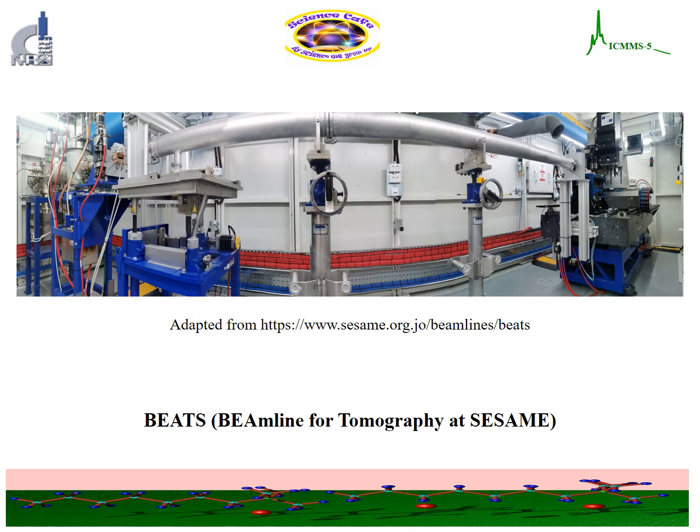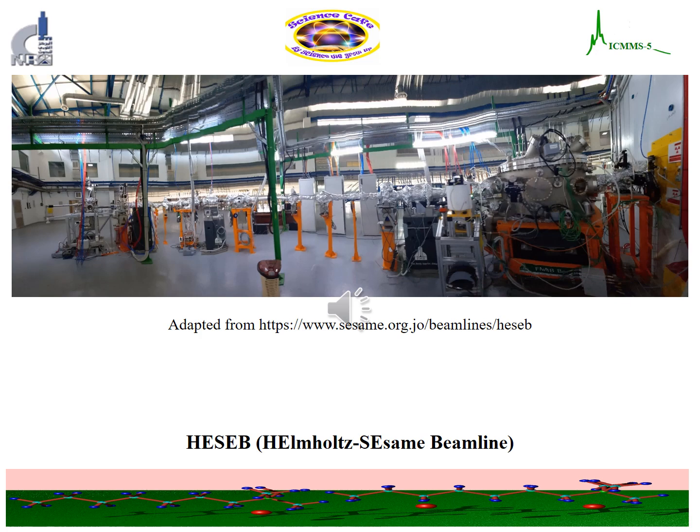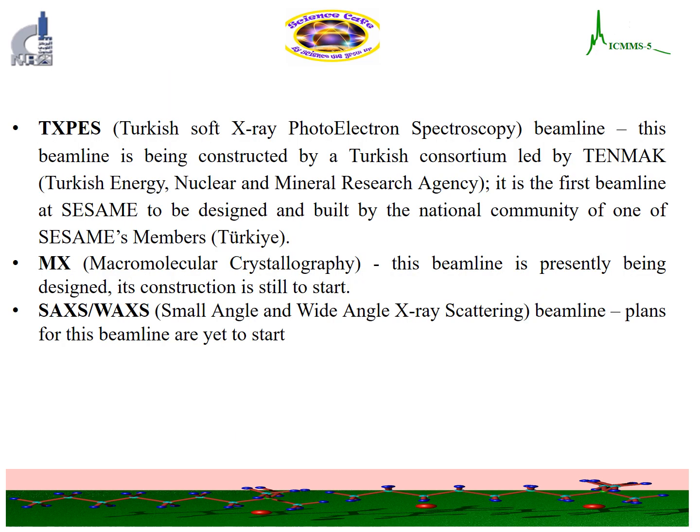BEATS, Beamline for Tomography at SESAME. This beamline came into operation in 2023. HESEB, Helmholtz SESAME Beamline. This soft X-ray beamline came into operation in 2023. TEPS, Turkish Soft X-ray Photoelectron Spectroscopy Beamline.